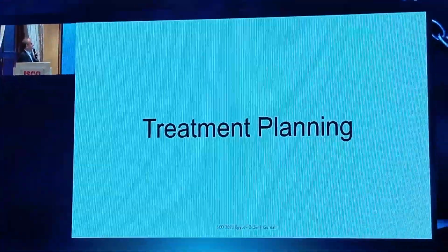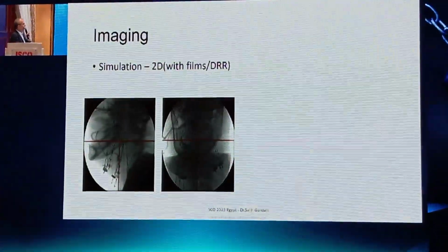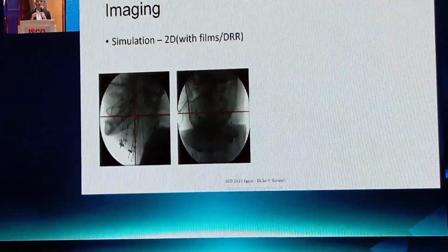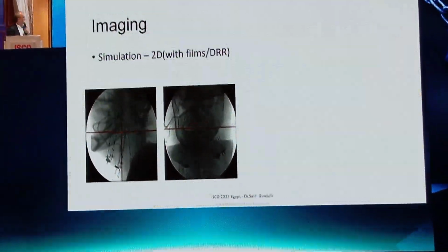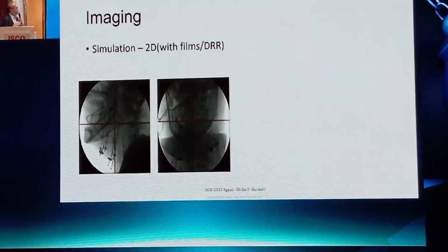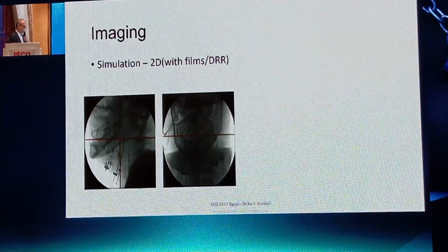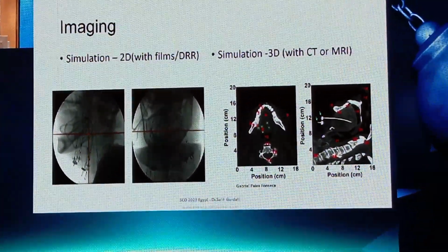Let's check the planning after the implant. In planning, imaging is a big deal. The first one is 2D imaging, in films or with the digitally reconstructed radiograph nowadays. It's a good approach, but I do not recommend using 2D brachytherapy at this stage anymore. I strongly recommend using 3D brachytherapy and 3D imaging, which will give us a lot.